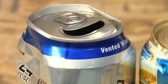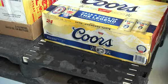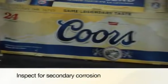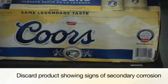Blown scores and pinhole leakers are an indication that secondary corrosion may have started or occurred. If you see wet cases or leakage, immediate attention is required. Shrink wrap should be removed and good dry cases removed immediately. Product in wet cases should be quickly inspected for leakage or secondary corrosion. Any product that has been sitting in beer, beer-soaked packaging, or is showing signs of secondary corrosion should be discarded.